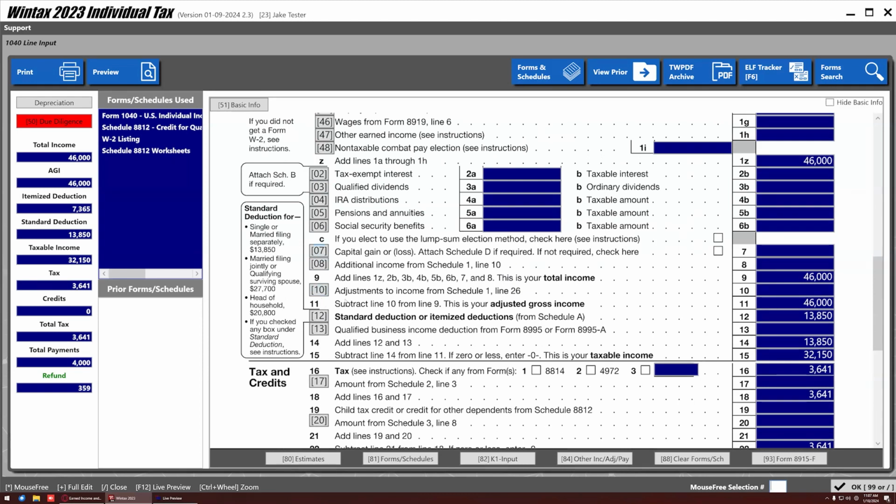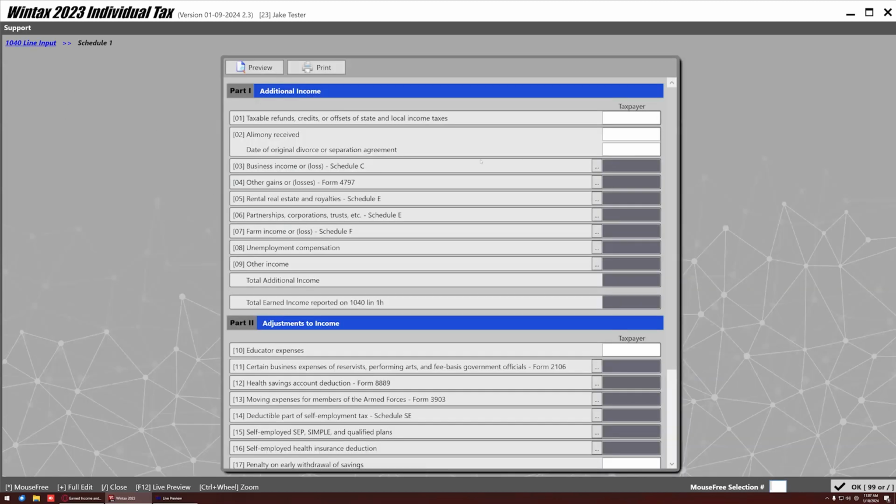So whenever you need to go into somewhere, you can always click that specific section. So for example, if I wanted to go into Schedule 1, I can click number 10, which will take me to Schedule 1. And if I wanted to just go into Schedule C from here, I can select that and it will take me to Schedule C.